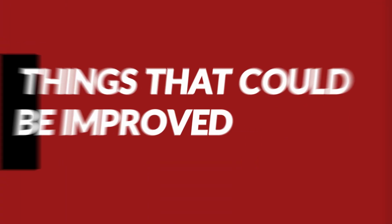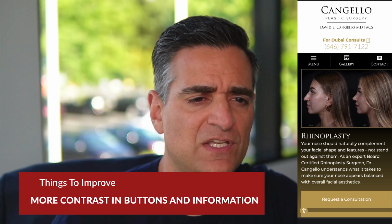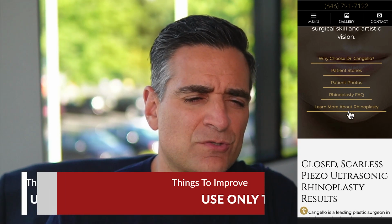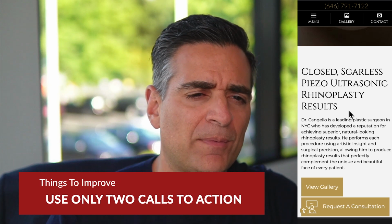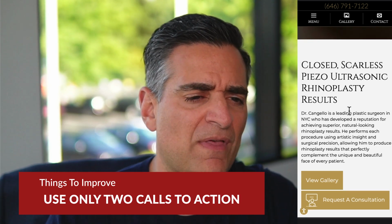To start with, like a little more contrast with the buttons and the phone number. You can't really see it too well when you're scrolling down page. I love the way that they've called out all of the results they've gotten in the past. They did a phenomenal job with it. 4 CTAs: why to choose the doctor, patient stories, patient photos. I get that they're putting this in. There's just a lot here, and people are probably getting decision paralysis. I wouldn't have given people that many options.